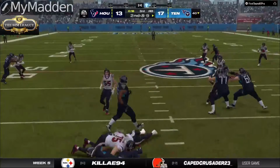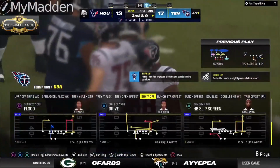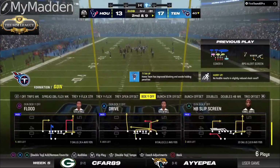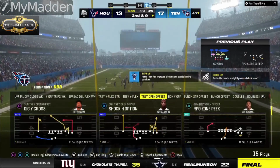From the gun. He'll hand this off. Nowhere to go that time. He maybe got a yard up to the 40. Nice run defense presented there, and what I mean by that is discipline. Guys filling the right gaps in the right holes, no one over pursuing, and making a very nice play.